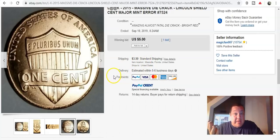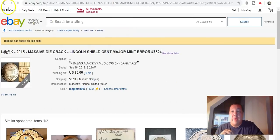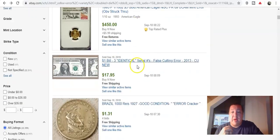This one right here is neat. If the crack was on the obverse of the coin, that would enhance the value probably 3 to 4 times. So you'd be looking at around a $20 coin at that point. Varieties and errors that affect the obverse of the coin simply sell better in the marketplace.